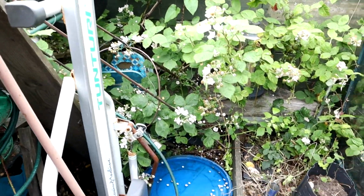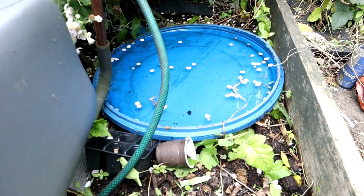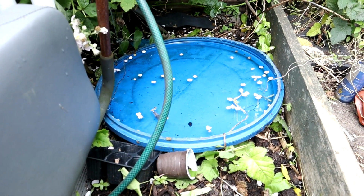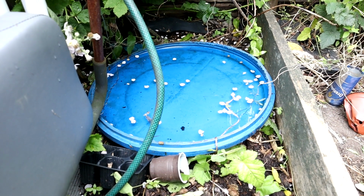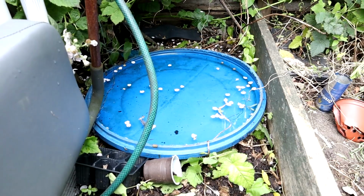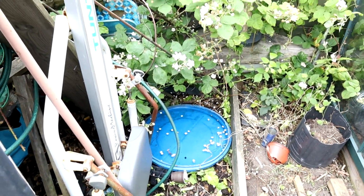It's a little store area, I suppose it is now. This little water, half a water butt thing, well, it's the lid off a water butt. I just filled it with water because the birds, especially the blackbirds, like having a bit of a bath and all that in there. Feel safe, I suppose.